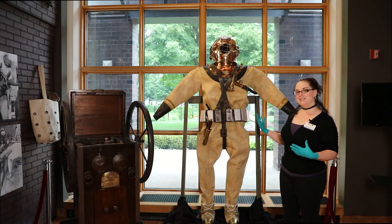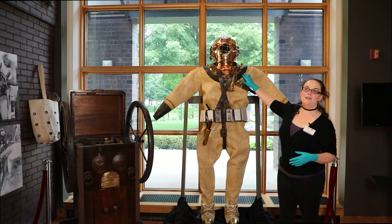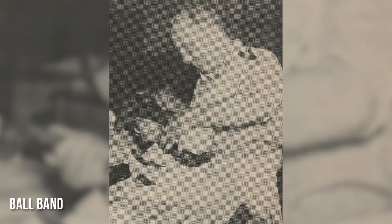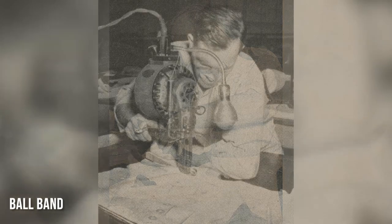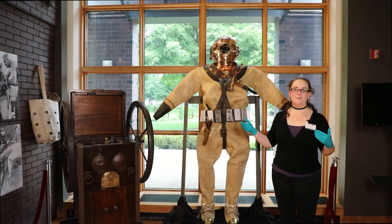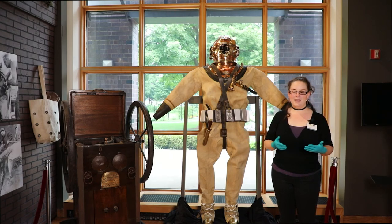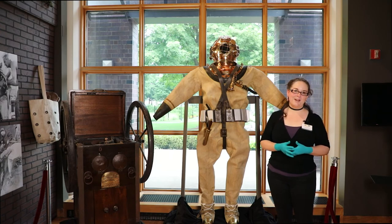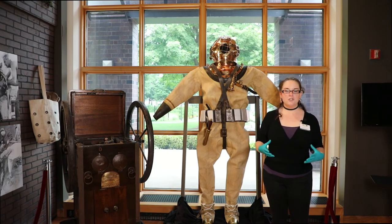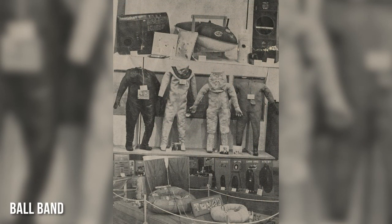And why it's in this exhibit, this is rubber right here on the cuffs. You have rubber up here. And these were produced by US Rubber, which most of you actually know as Ball Band. And that factory eventually in Mishawaka became the Uniroyal plant. So U.S. Rubber had their factory in Mishawaka, Indiana, and in the 1940s, they were the largest producer of these suits in the country, if not the world.